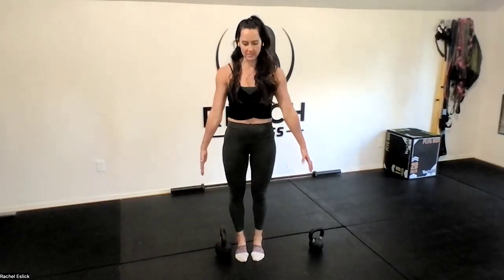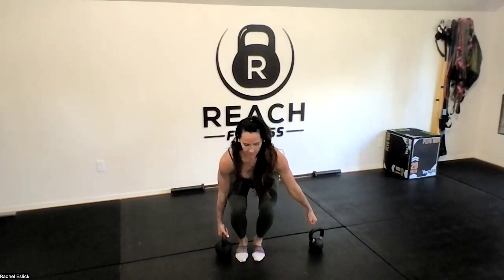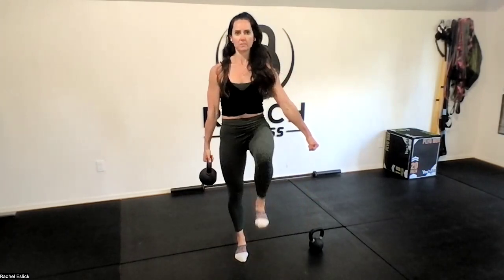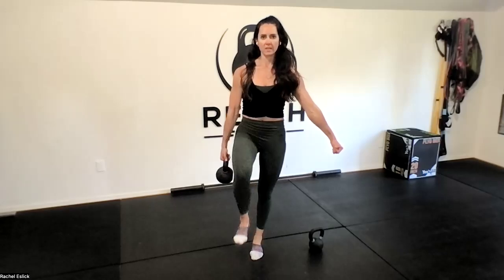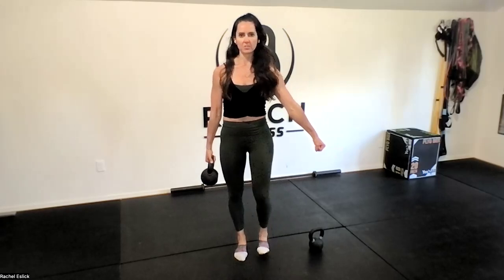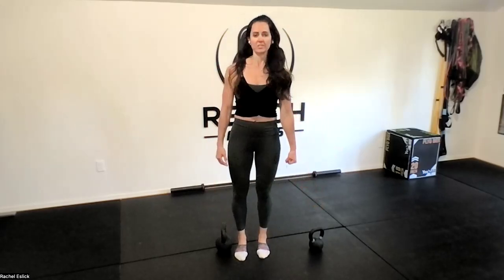It starts with that suitcase deadlift. So shoulders and hips stay square, come down to that bell, pick it up, 10 marches, take it slow. You want to really stabilize on one foot before transferring to the other. Once you get your 10 marches, park the kettlebell, and then you can switch sides.